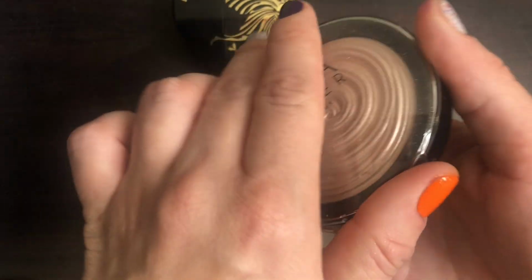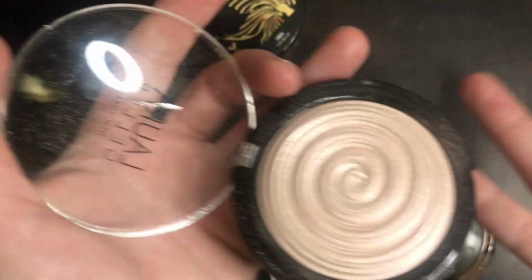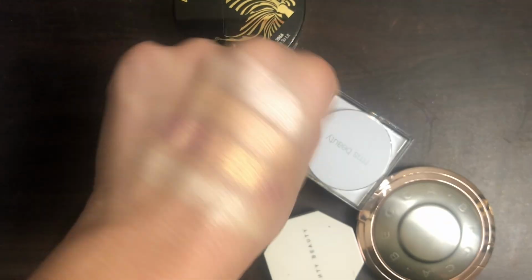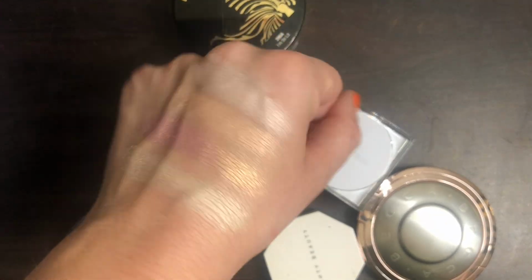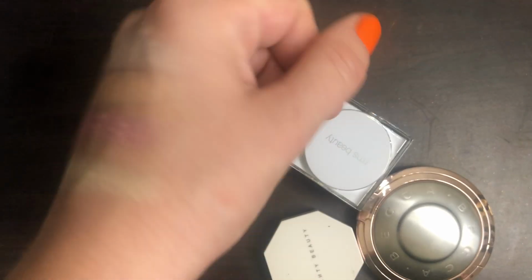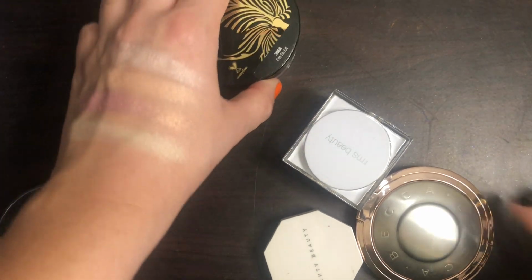I have Laura Geller. I think I remember Emily Noel recommending this, and that is why I got it. And again, it's just a very blinding kind of highlighter. It's in a pinky shade, like an icy pink. So it's not a color I reach for a lot, but I do like the formula.